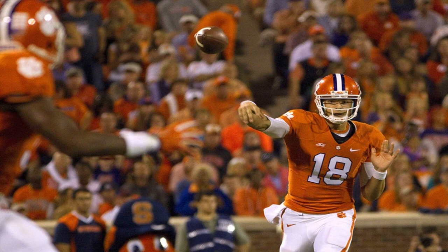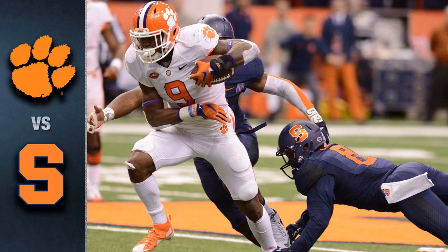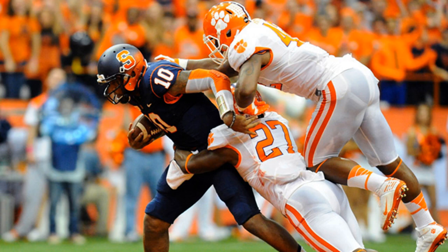Clemson got the ball in good field position after an Orange unsportsmanlike conduct penalty and a good return by Travis Etienne. After a short catch by Deon Cain and a good first down catch by Hunter Renfrow, Tavian Feaster got loose up the middle on a 37-yard touchdown run to tie the score at 7-7.